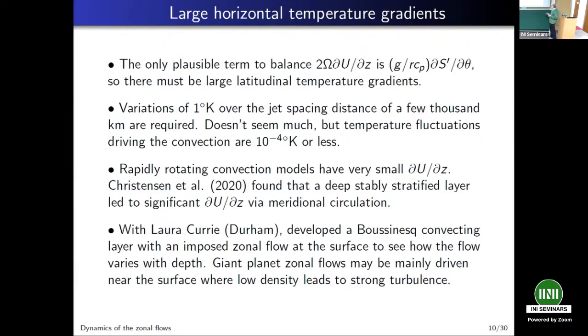Now, there are two ideas about where these large variations could come from. There's the one which I'm going to put forward to you today, which is that they come essentially from the stably stratified layer, which is near the surface, which is known and is observed. But it's also possible that there could be a stably stratified zone lower down. And Christensen et al. produced a model of that. And there's quite a lot of work being done on this model now. Both of these can lead to significant du by dz's. They both have a meridional circulation being driven. So the two ideas are quite similar in some sense.